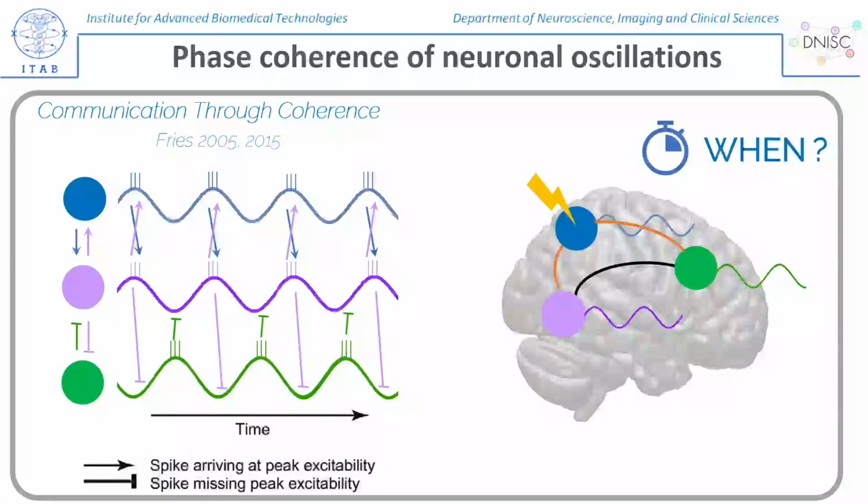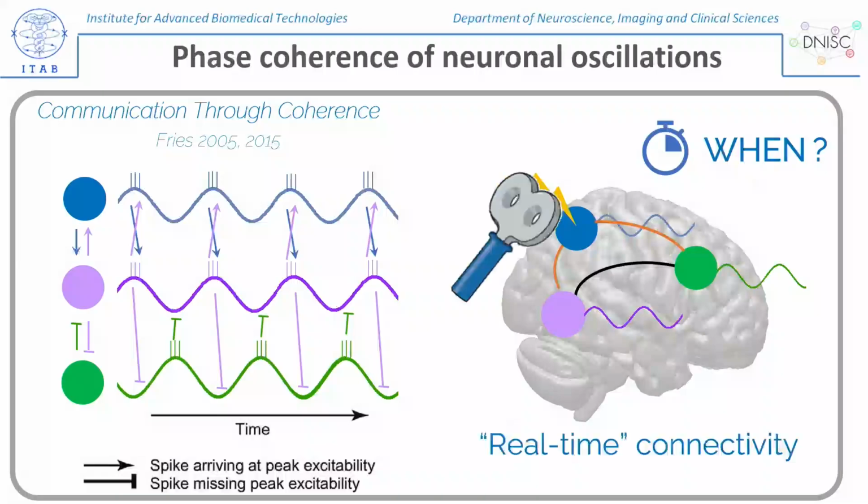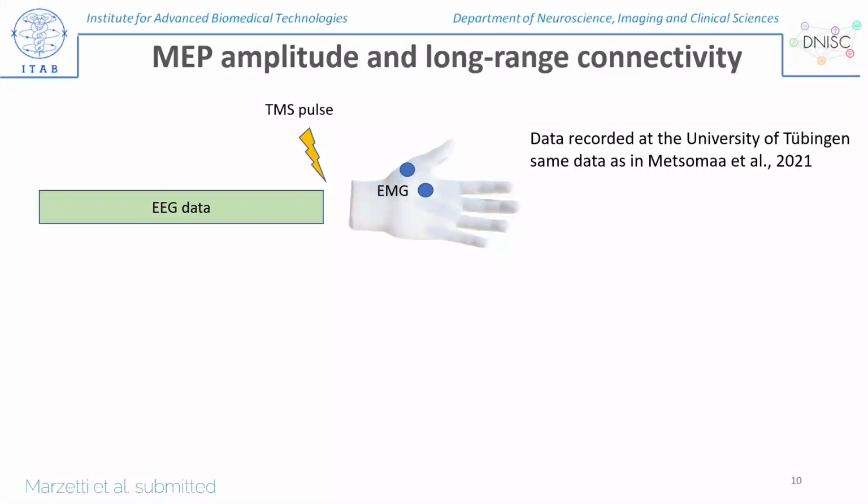And if we are able to do that, then in principle, if we want to achieve the situation in which we have larger MEPs, then we could stimulate when we have some specific connectivity as measured from real-time EEG functional connectivity, and then hit the cortex at that very right moment, not based on the EEG information from one location, but based on the EEG information of the coupling between different brain locations. Okay. But before going into that, we had to really investigate for the first time whether this EEG connectivity has any relation to the MEPs.